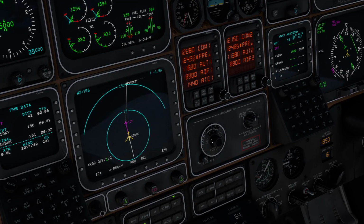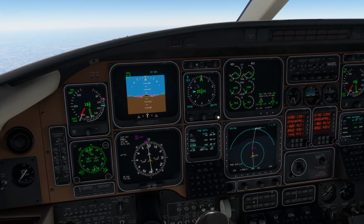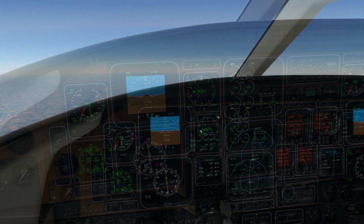So what was the field elevation again? 678, I'm seeing on the ground chart. So we'll select, this is in thousands actually, so I'm going to bring this down. You can see our cabin is descending now. 670, so we'll just put it like there. We're going to bug 3,500 feet. Okay.